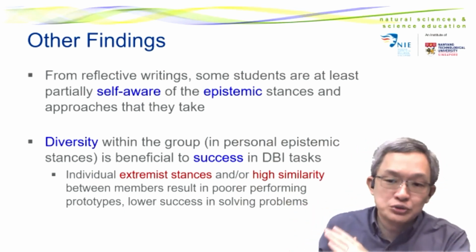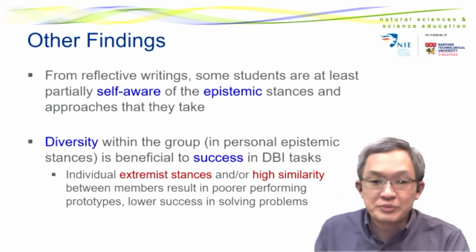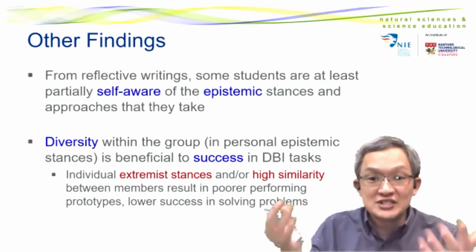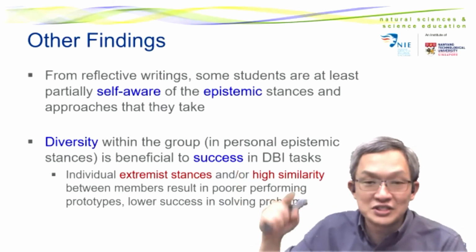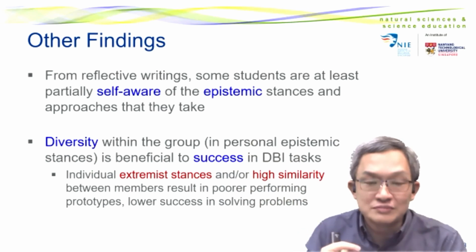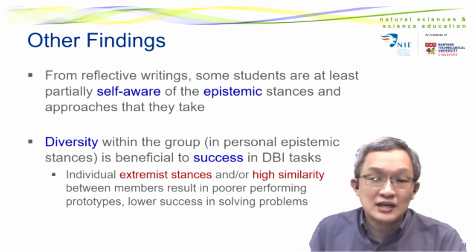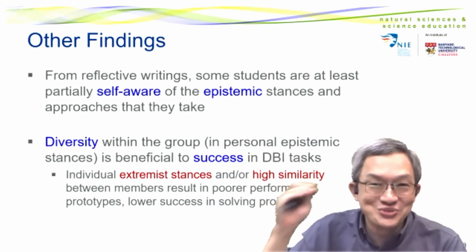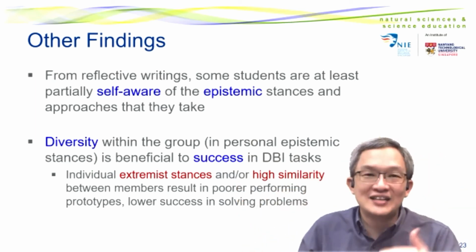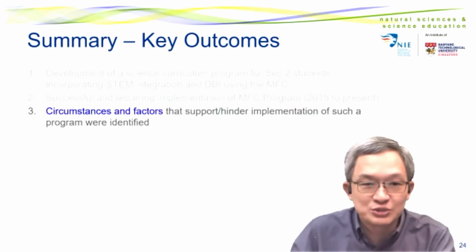There were, of course, issues. Inquiry-based learning generates all kinds of issues. One of the things about inquiry-based learning is that success tended to require a diverse group. And actually, this holds for other areas of research. We know that diverse team makeup is very important. If you have everybody thinking the same way, you don't have very high success. Or you have very extremist, bossy students, and then it also doesn't work very well. I think these are logical and come from understandings elsewhere as well.